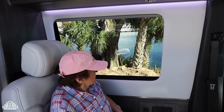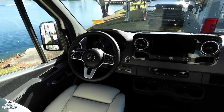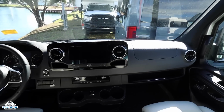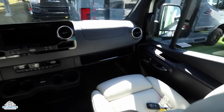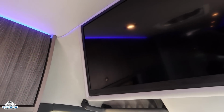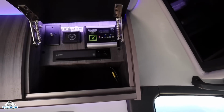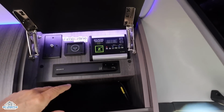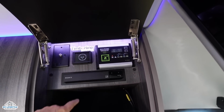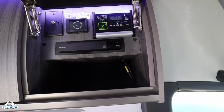Great view. And this, of course, is this beautiful Mercedes Sprinter dashboard with the huge display for navigation, great comfort seats, all the bells and whistles, TV up front, really quality cabinets. I like those latches. Look at that hardware. Here's your battery control stuff. Really nice. Your DVD is built in, not just banging around out there like so many people have.